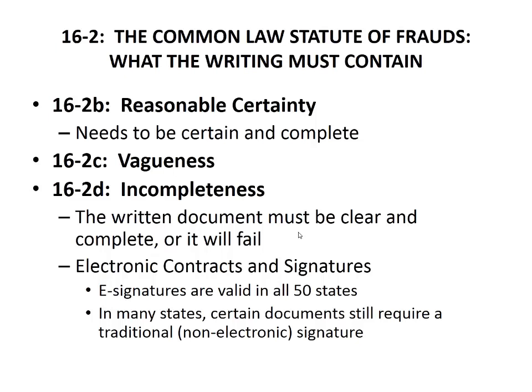The writing has to be reasonably certain. It can't be incomplete or too broad, with too many terms left open. It has to be certain enough that a court can interpret what is meant. So it has to be reasonably certain. A written document has to be clear and complete, or it does fail. Electronic signatures are valid in all 50 states, although in most states there are still certain documents that require a traditional non-electronic signature. For example, a will in many states is required to be signed by hand.